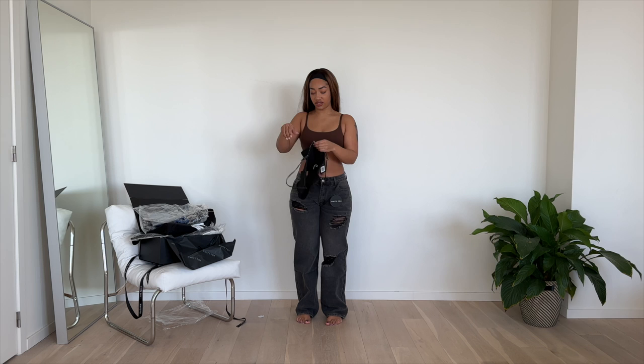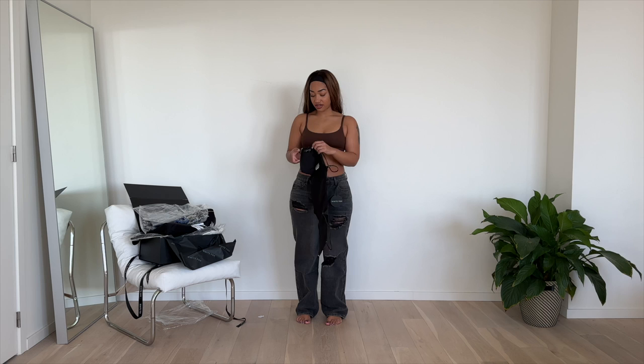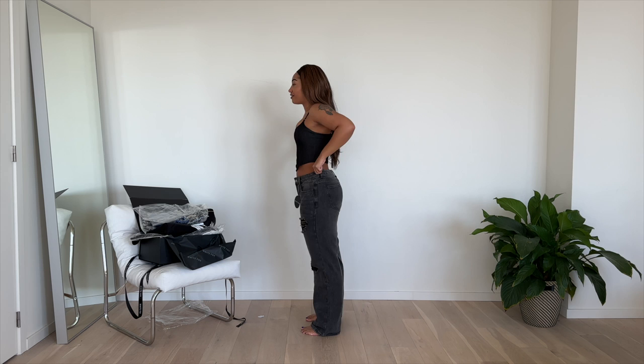This one is called the Part of Me Bustier, and I took it in a size medium. I sized up, which means I was already thinking that this wouldn't have stretch, which is true, it doesn't have stretch. Okay guys, it fits me and I'm so happy that I sized one up. Oh yes. I'm in love. This is so nice.